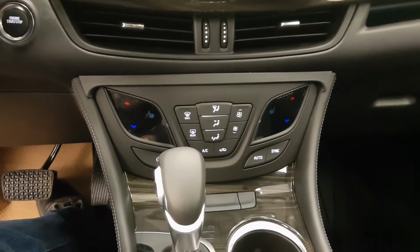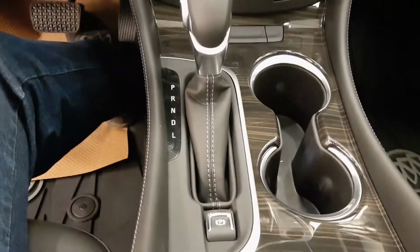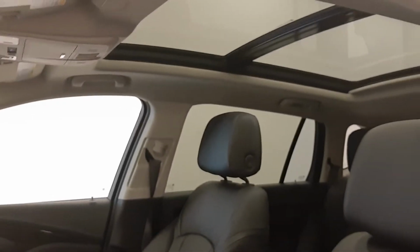You have your heated seats and dual climate control, various settings, full automatic transmission with park release, all with a very beautiful panoramic sunroof.